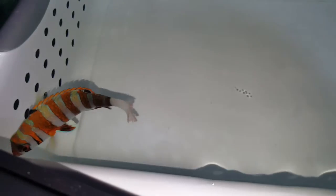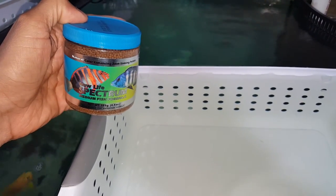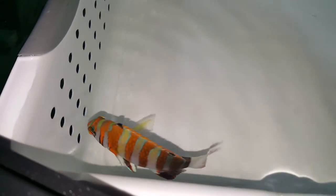4 inches long, the sale of this fish. Hey, there you are on the cover. Spectrum pellets, 125 gram size container, and that is just a small way of saying thank you very much for your purchase. I really do appreciate it.